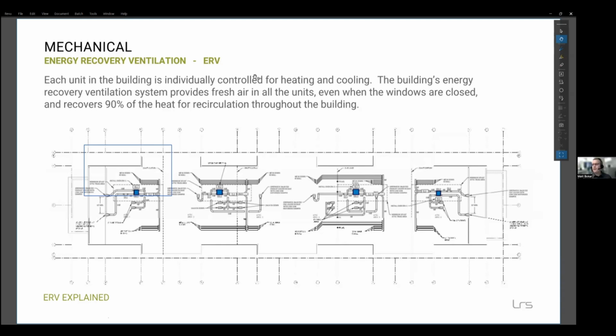Similar line of questioning, Rob. Do the units have air conditioning, and what kind of controls are built in for residents to manage their heating and cooling? Residents can manage both heating and cooling.